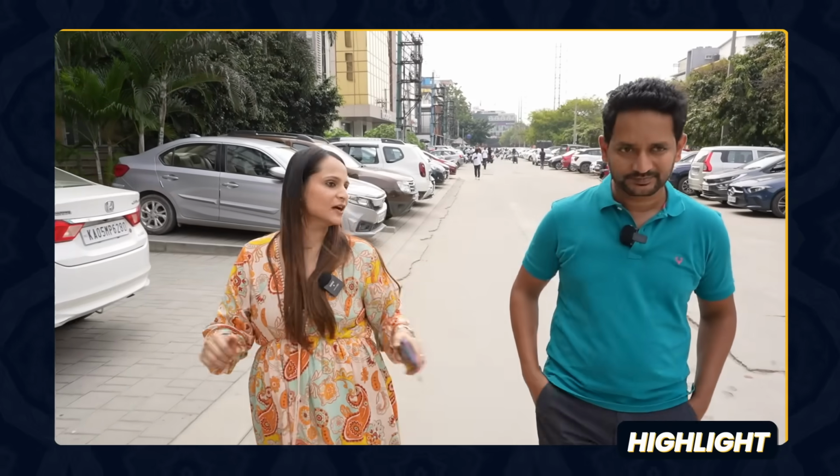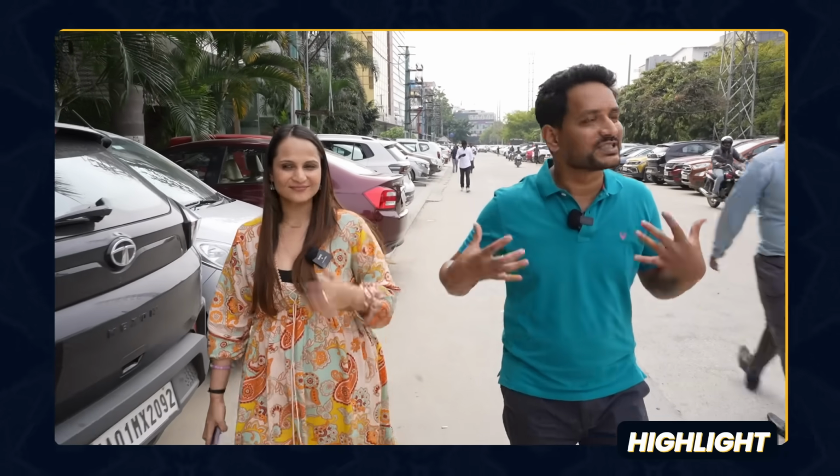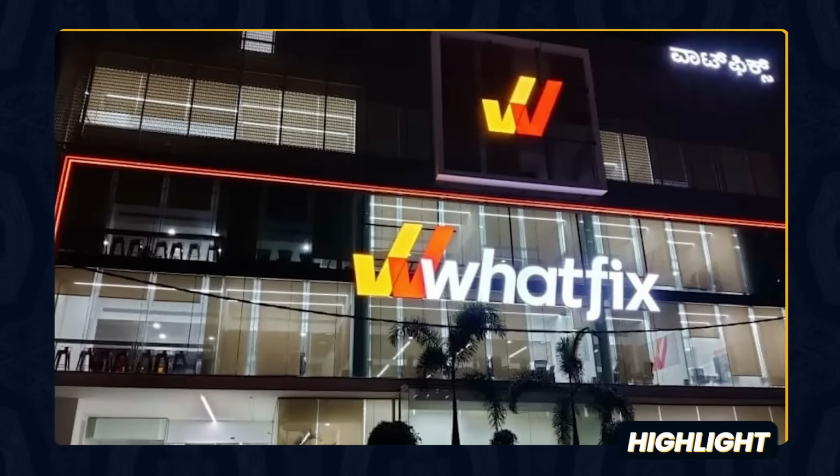What do you think makes HSR a magnet for startups? You know, it had early signs of startups moving in 2014. Now, this is like a major startup hub. So, Udan's headquarters is here. CureFit's headquarters comes here. Yeah. Further down, WhatFix also comes here.